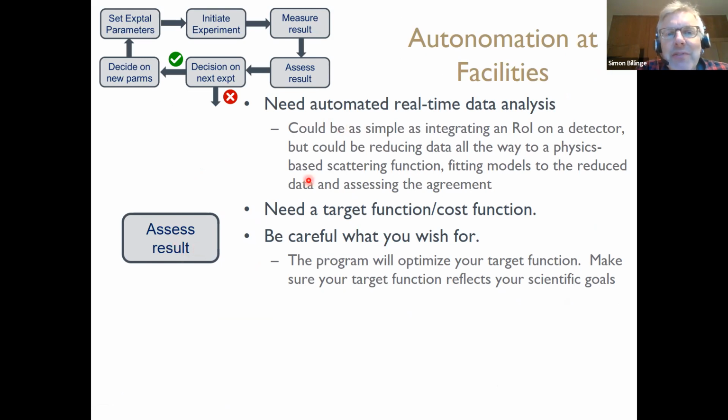So in terms of the assessment of the result, we need automated real-time data analysis. It could be just looking at a region of interest on a detector and counting. In Benji's case, in the early ARIES experiment, he was looking at a Raman spectrum, I think it was, or some optical spectrum. But we need to take information and often reduce it to a physics-based function and then fit models. And then finally, you need to have some kind of target function or cost function. And that's basically saying how well your experiment has worked.